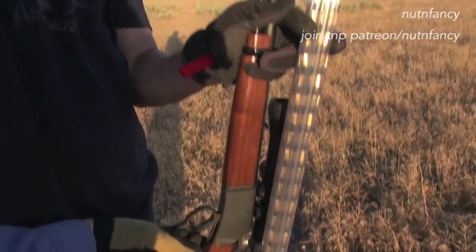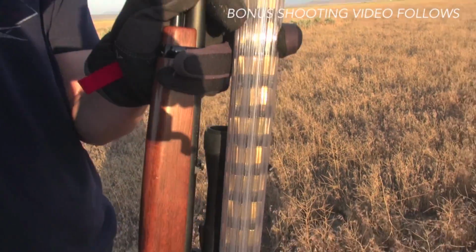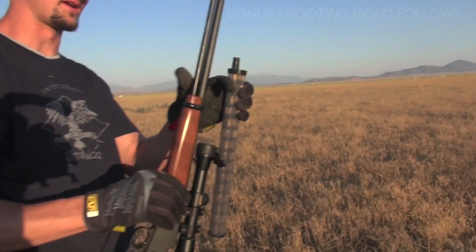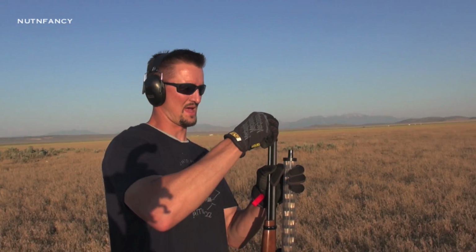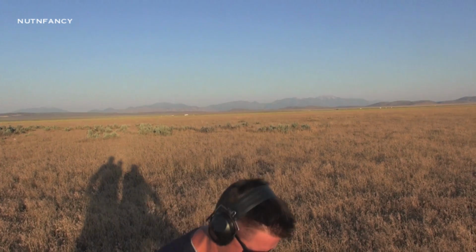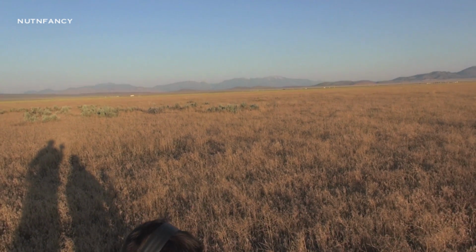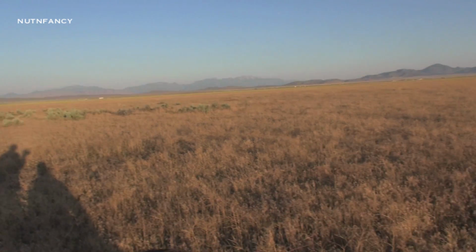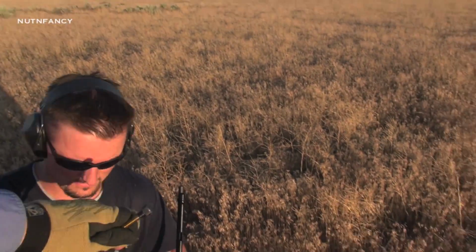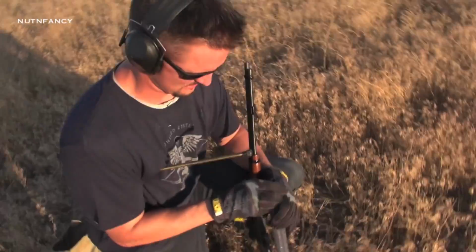And usually I'll close this when I load it and just put it in half cock. Okay, half cock, you're safe? Yeah. Okay. Just half cock it. Okay. Pull this guy out. And then tuck your tube under your arm just like this. Just chicken wing it. That'll hold it.